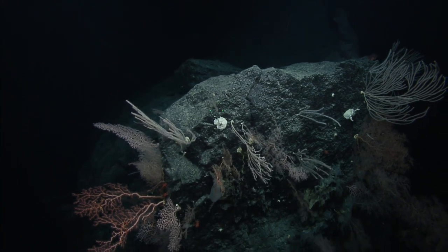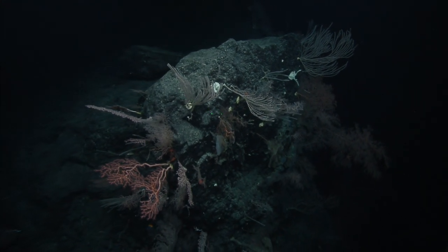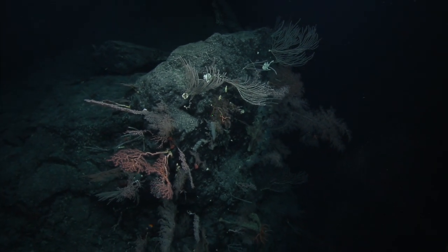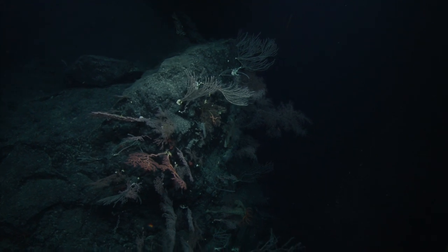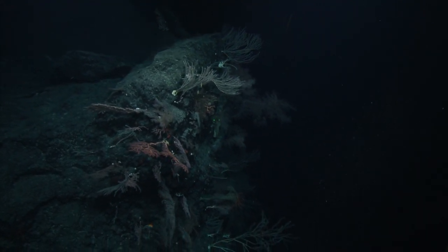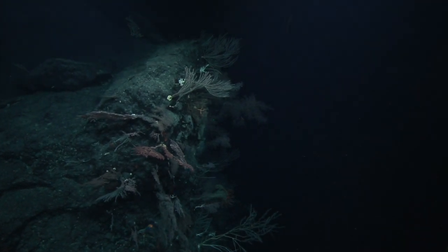The broken off pieces of coral that leave behind that holdfast, is that the base? Yes, they have died, but the base remains. It kind of looks like the craziest rock climbing wall. Yes, yes. This looks like a rock climbing wall.